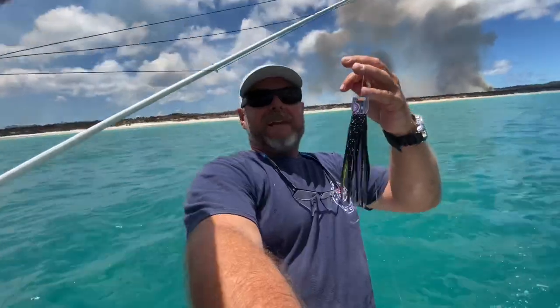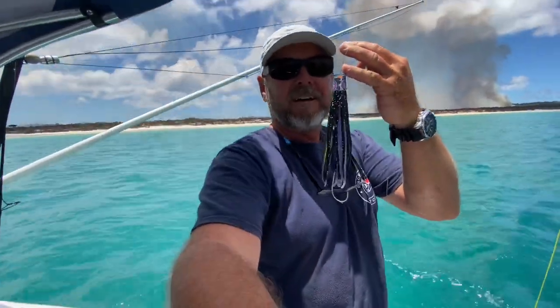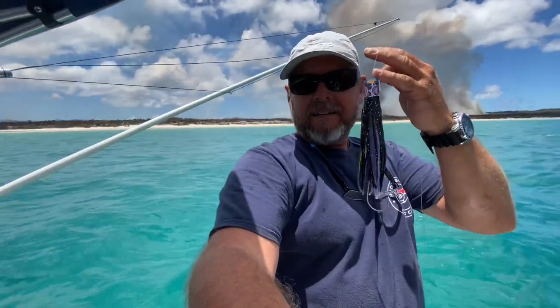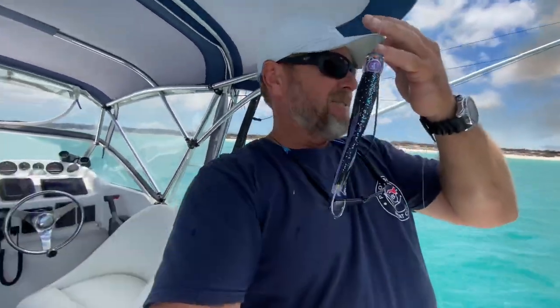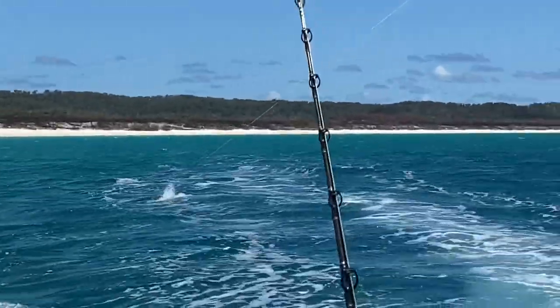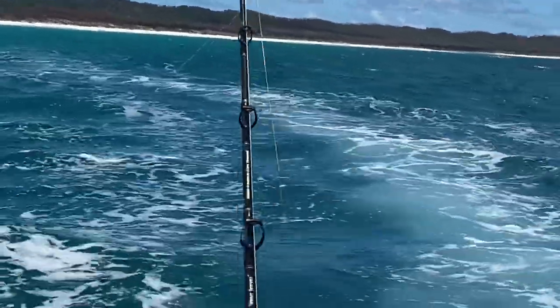This little, I don't know, Black Betty or something, colour pattern of cool is doing all the damage today. It's two in a row. I've got it sitting just behind the teaser there on the long corner. Anyway, try again. Another hook up. I kid you not.